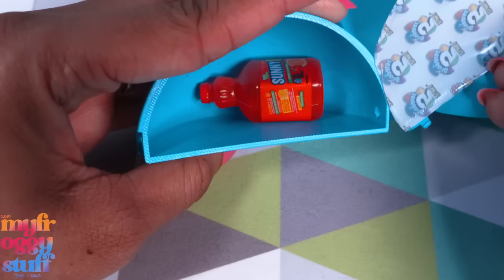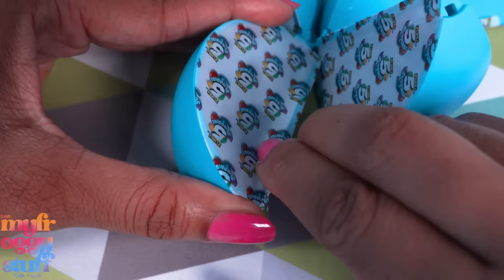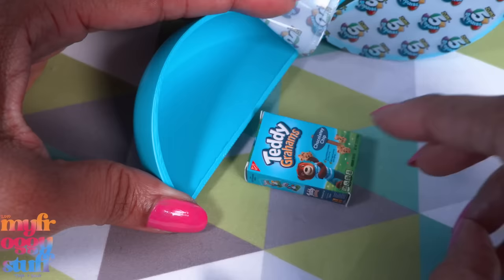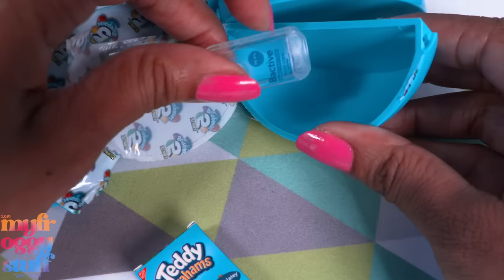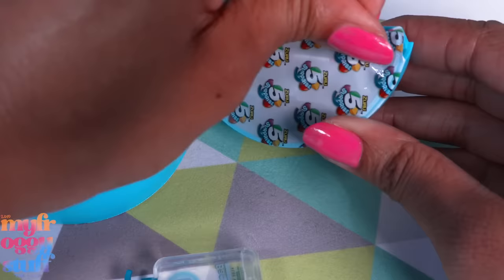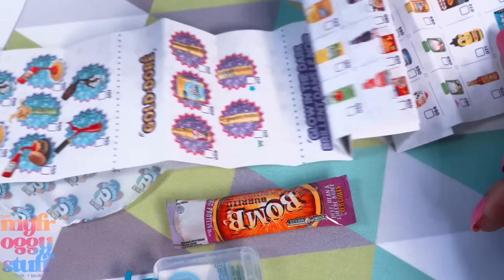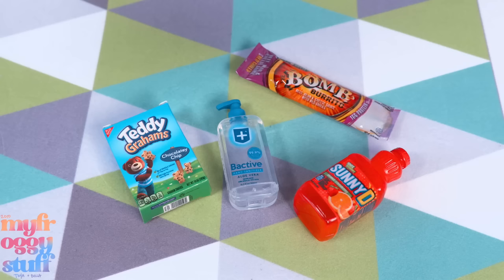Ooh, Sunny D. Do we have one of these already? I don't remember. All right, we're just gonna go through all of these. This is Teddy Grahams. Yep, we've seen those before. Doubles happen, doubles happen. That looks like hand sanitizer. And this is, what is that, a burrito? Yep, sometimes there's money in these. At least I've been told that. And no money for me. And of course, all of these are a good size for a 1/6 scale dollhouse.